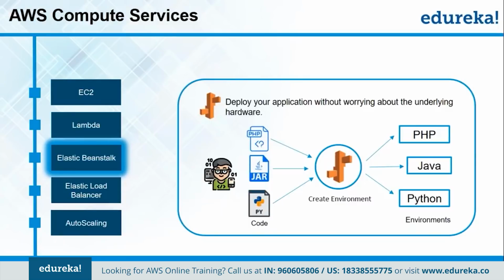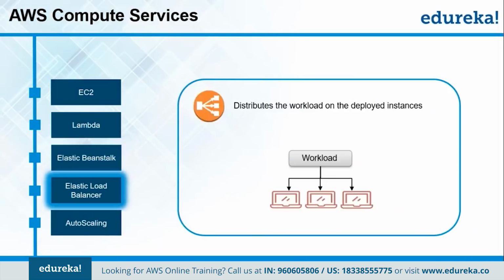As simple as that. So let's discuss what Elastic Load Balancer is. Elastic Load Balancer is basically used to distribute your workload among a number of instances, right? The traffic coming to these instances has to be distributed equally among these 5 or 6 instances, right?